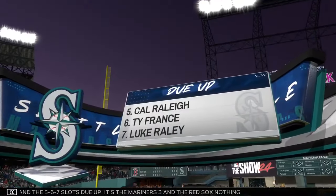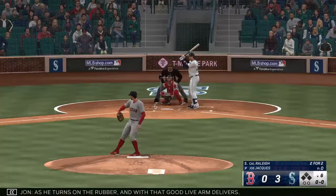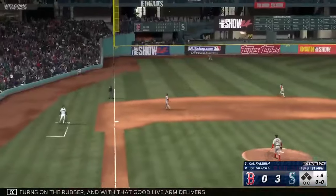Joe Jakes taking over on the mound. Pretty tight game, so they're looking for quality pitches out of him right here. Got to do his best to keep the score right where it is. Number 78, Joe Jakes. Cal Raleigh digs in now. The catcher, Cal Raleigh. As he turns on the rubber, with that good live arm, delivers.